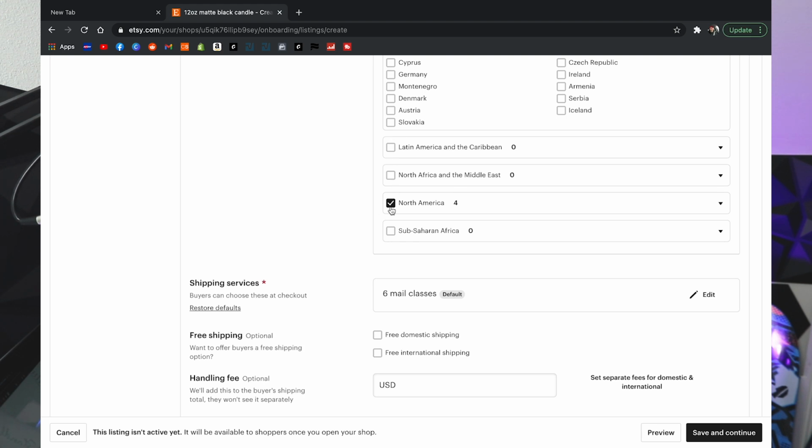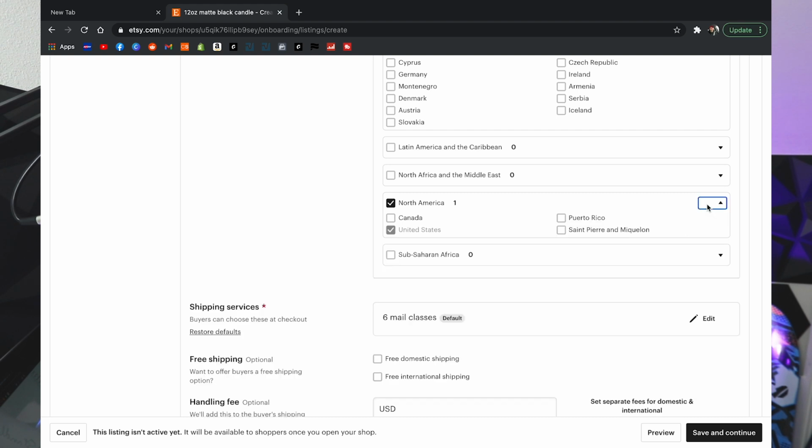So we're gonna go ahead and choose North America, and you want to hit that drop down menu so that you can just choose the United States. So we're going to go ahead and leave that one.